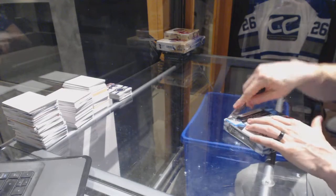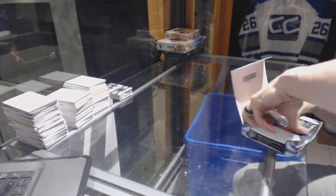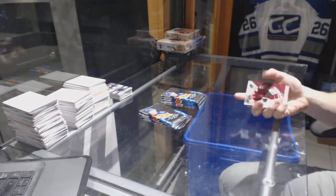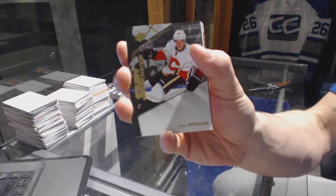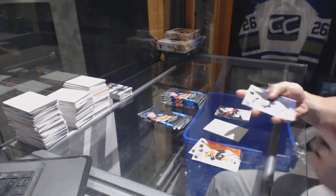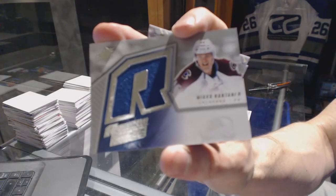Continuing on, CNC group break number 6811, we're on to the 1516 Upper Deck SPX and 1617 Artifacts. All right, starting with the SPX. We've got a shift change for the Calgary Flames, Sean Monahan. Retro rookie jersey for the Colorado Avalanche, Mikko Rantanen.